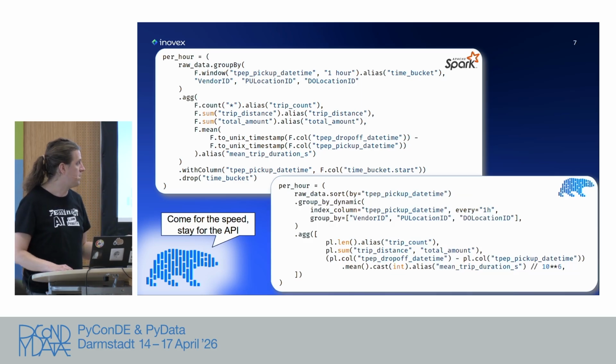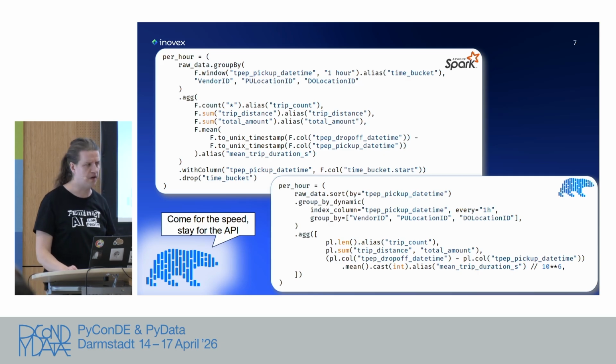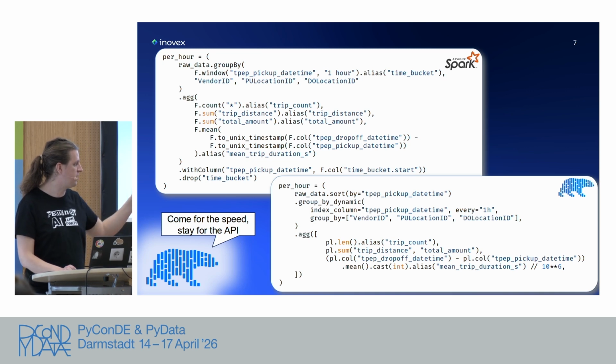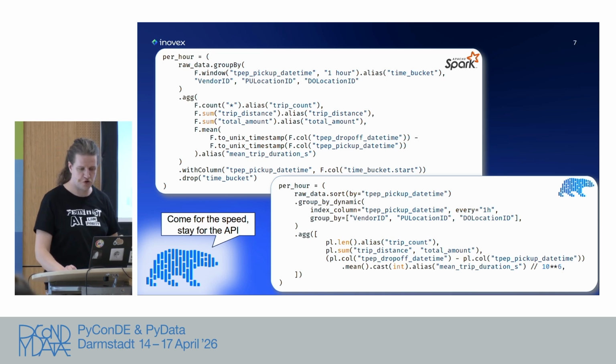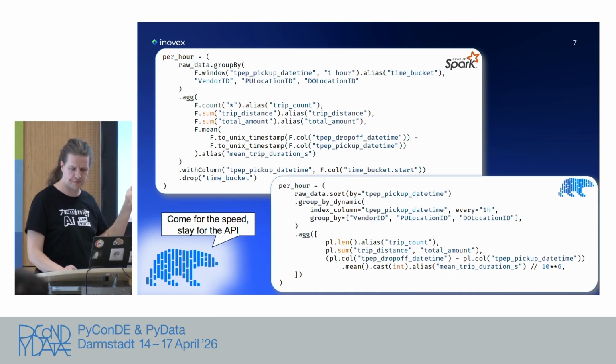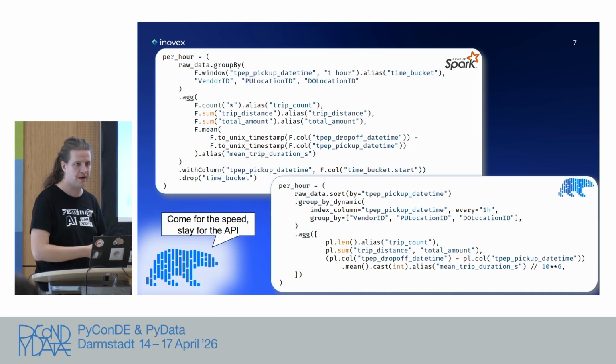In Polars, the code would look like this. Polars has this group by dynamic, mostly for time-based aggregations. So I say group this by every hour, and don't mix up data from different vendors or different pickup or drop-off locations. Then there are the aggregations: I used the length of the group and gave it an alias. I sum up the trip distance as well as the total amount. This is particular to Polars: I give multiple column names into the sum function, and it sums up the columns each separately and keeps their names.